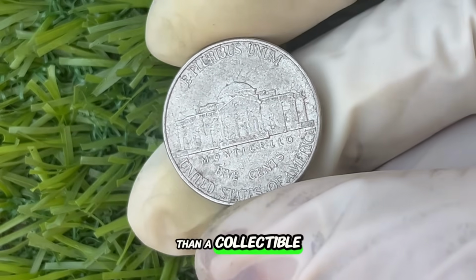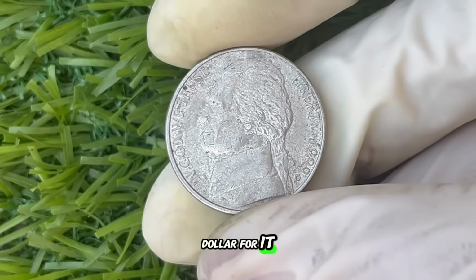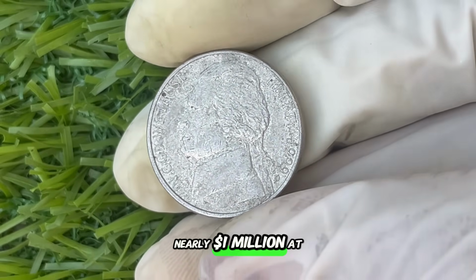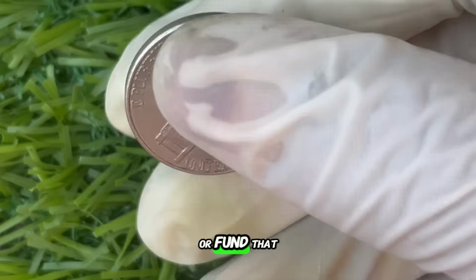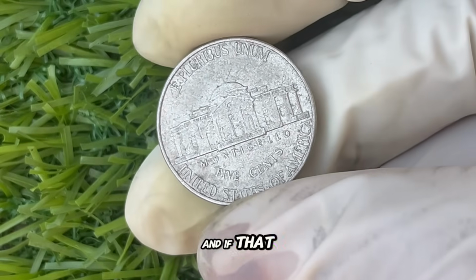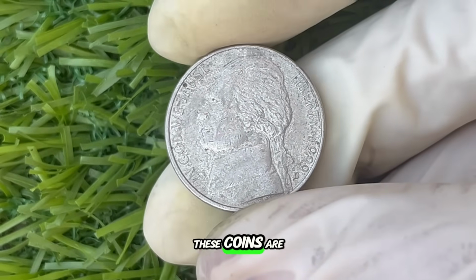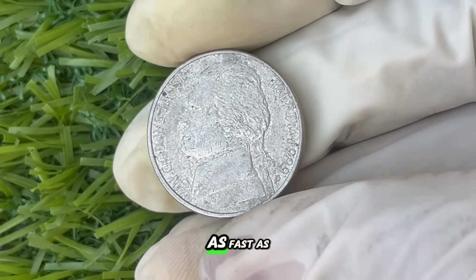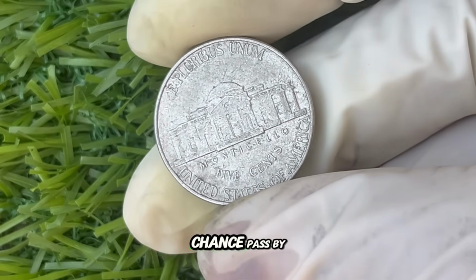This coin is more than a collectible. It's a symbol of luck, rarity, and timing, and the market is paying top dollar for it. Think about it. An everyday coin you may have spent on coffee decades ago is now commanding nearly $1 million at auction. That's enough to wipe out debt, put your kids through college, or fund that luxury lifestyle you've dreamed of. And if that thought doesn't give you goosebumps, check your pulse. Now, here's the thing. These coins are out there, but finding one is a race against time. Collectors and dealers are snapping them up as fast as they appear, driving the value higher and higher. This is where excitement turns into urgency. You can't afford to let this chance pass by.